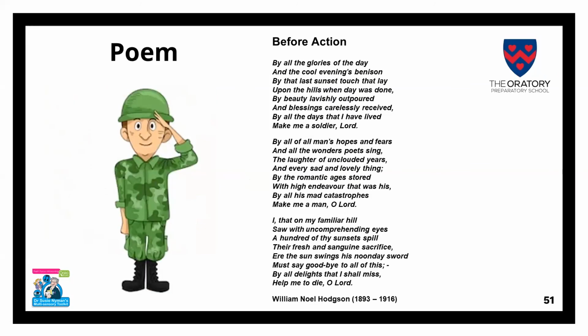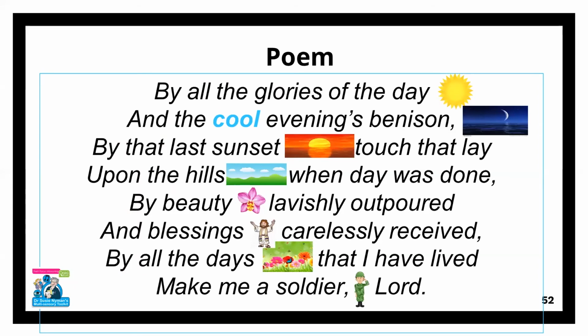My son had to learn a poem, and this is really, really complex. It's from World War I, and a lot of the language in here is really difficult to understand. And so what we did was, this before action poem here, we actually started to animate it. We acted it out, and then I gave him sketches of what all those words meant. And here you can see it's typed up, but originally I just wrote it out and then did cartoons around the words so that he could remember it.